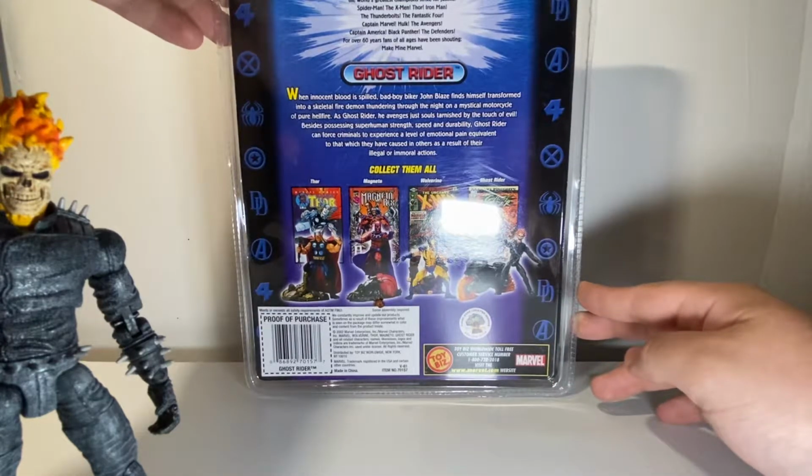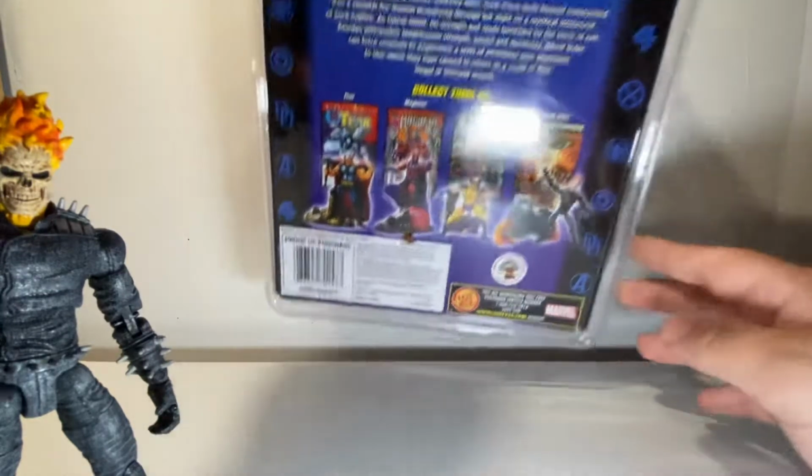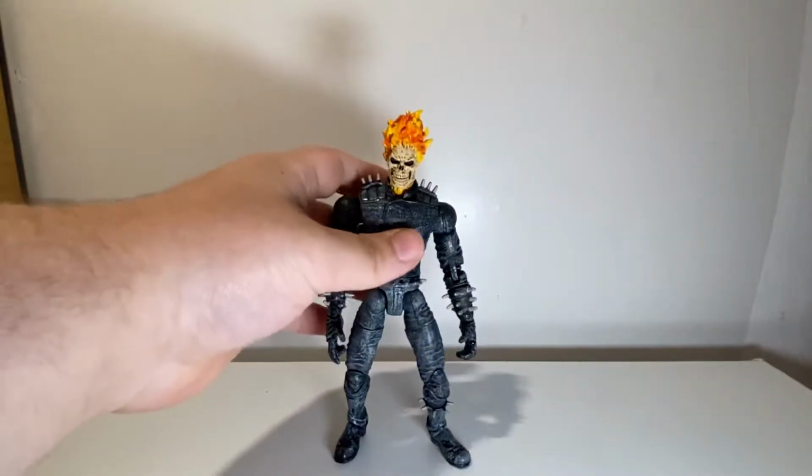Toy Biz, you know them. They put a lot of effort into the figures, and then they went bankrupt, billions of dollars of debt. So I guess if you're trying to be a figure company maker, don't follow in Toy Biz's footsteps.